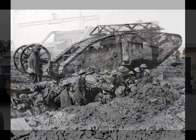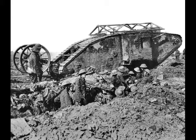When the Mark I hit the scene, it was so feared by the Germans that the cry went up from the trenches, "The devil is coming!" They literally said that because they had no idea what this thing was. It was a giant metal box with guns sticking out of it coming towards them. And you know what's even scarier? Some of these Germans had not even seen a car. And so they would pretty much be frightened by a tank.